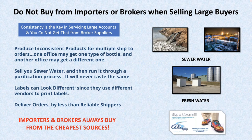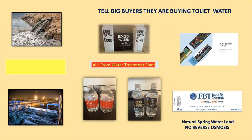And when you buy from people that do this and you get a water contract with a big customer and they use a different label company than they used before and the imprint is inconsistent, you're going to be out of business with that customer. Importers and brokers always buy from the cheapest sources. Buy from individual suppliers, not brokers.